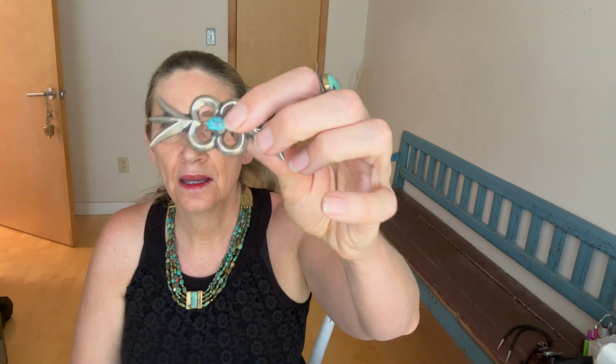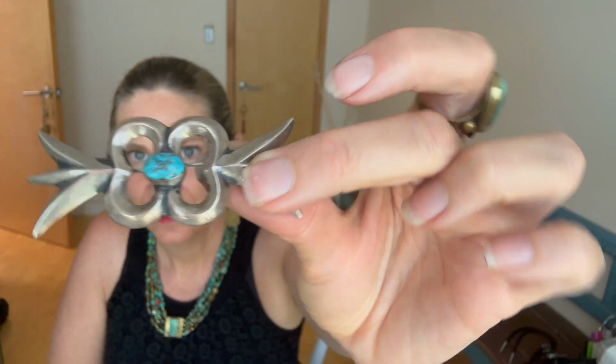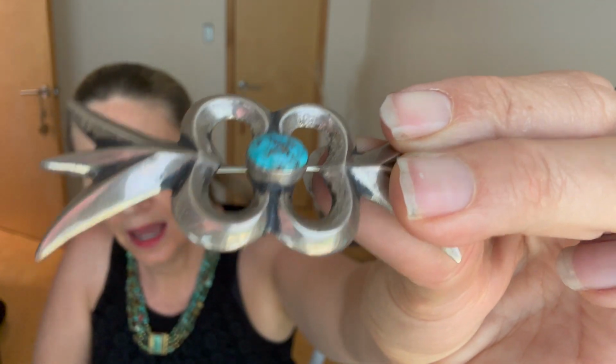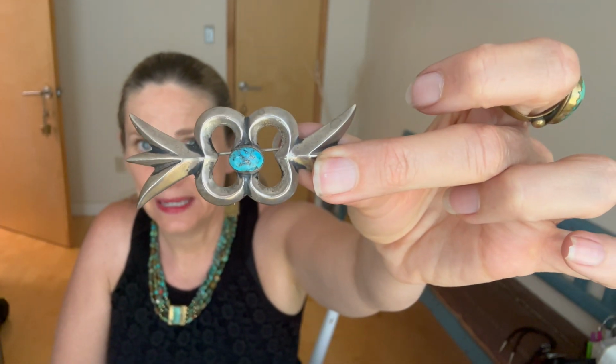Next, I have for you a well done Tufa cast silver pin that I really like. It's heavy silver in that, I should say, sand cast. And look at that nice domed turquoise stone. It's really a great piece.